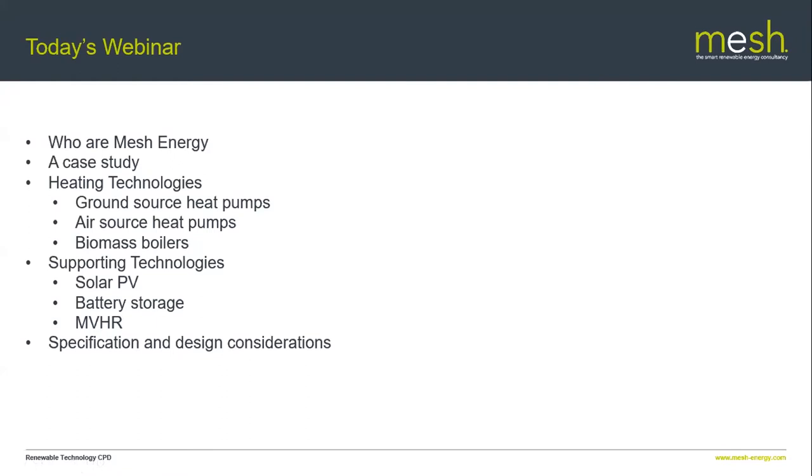Then we'll go through some of the specification and design considerations, the sort of things that as architects we would hope that you'd consider with any sort of new build or retrofit project which involves these technologies.